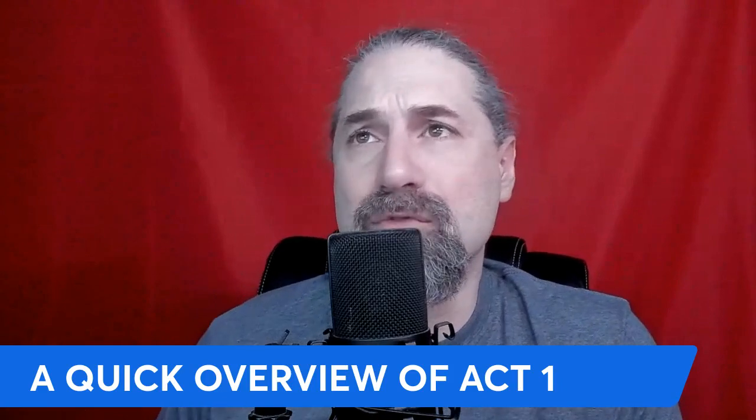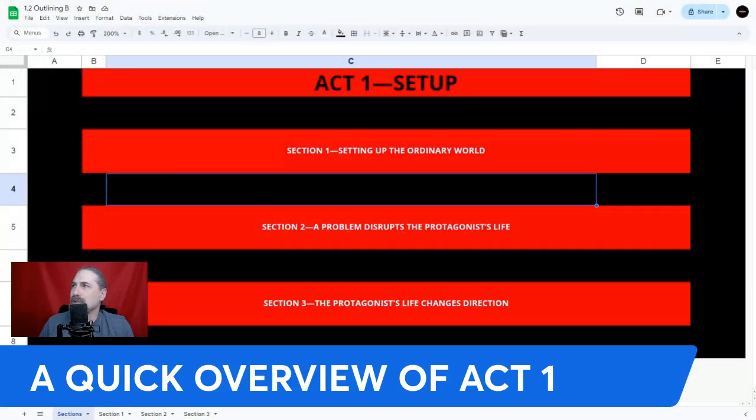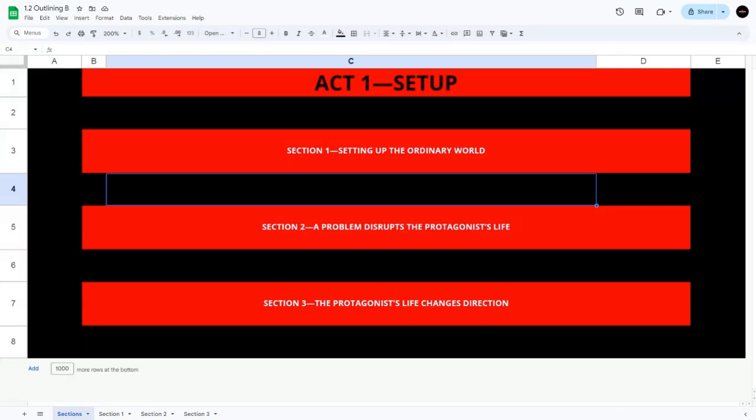Now, the structure provided here, let me get that going. So this structure right here basically explains what sections will be in Act One setup and ultimately what their purpose is. Section One is setting up the ordinary world. Section Two is a problem disrupts the protagonist's life. And Section Three, the protagonist's life changes direction.